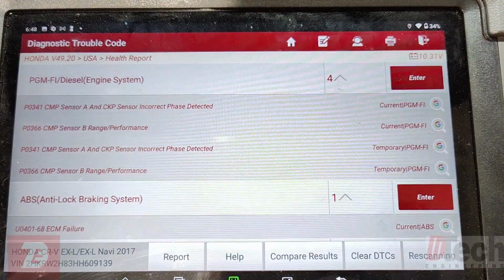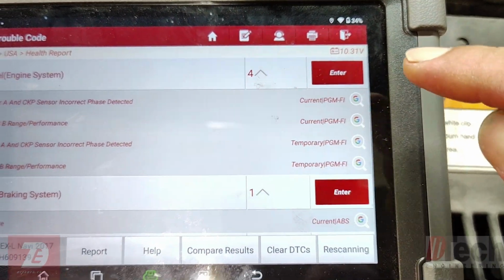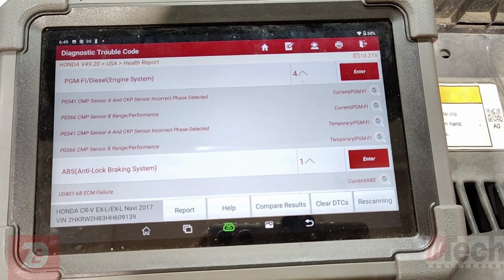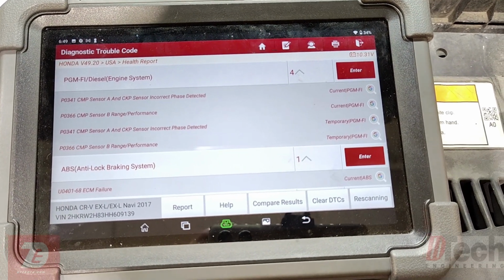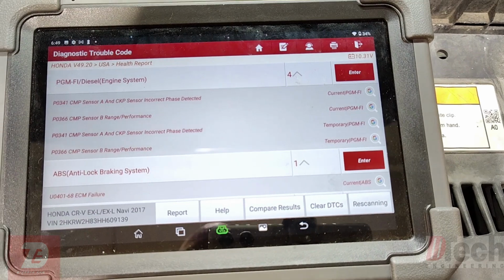Alright, so the health report is done. I'm going to go ahead and turn the key off because this battery is low. Alright, so we have P0341, which is cam sensor A and crank sensor incorrect phase detect. So basically a correlation code with the cam crank.